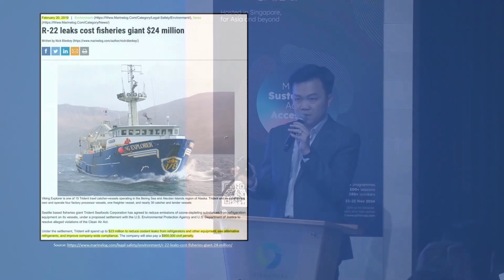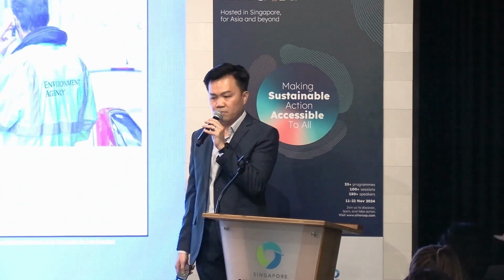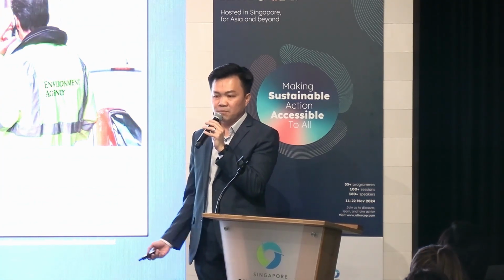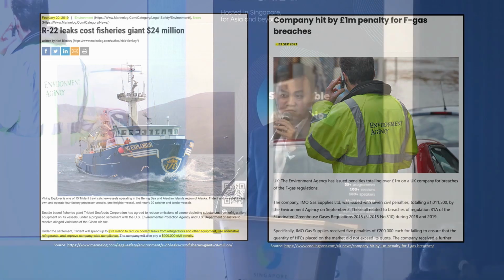These 2 reports highlight the cost of non-compliance. In 2019, a fishery giant was caught violating the US EPA rules, resulting in a huge fine of 24 million USD. And in 2021, a company in the UK received a fine of £1 million for F-gas violation.